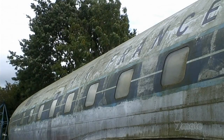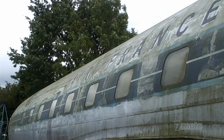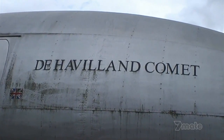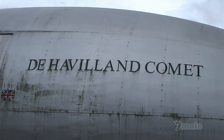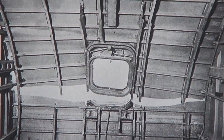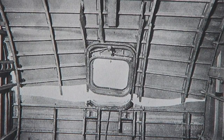The problem was the fact that the plane had, like this one, square windows. In 1954, a Comet blew up over the island of Elba in Italy with the loss of all passengers and crew. The cause? Metal fatigue. A crack had appeared in the corner of one of the square cabin windows and under pressure spread rapidly. The aircraft disintegrated and plunged into the sea.